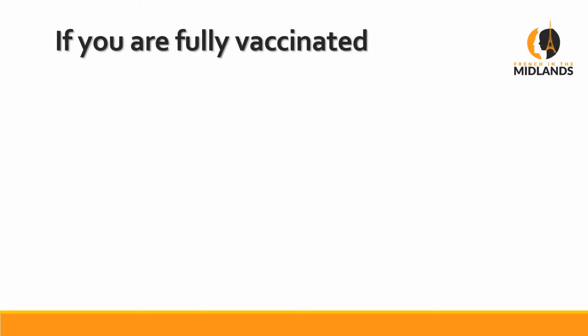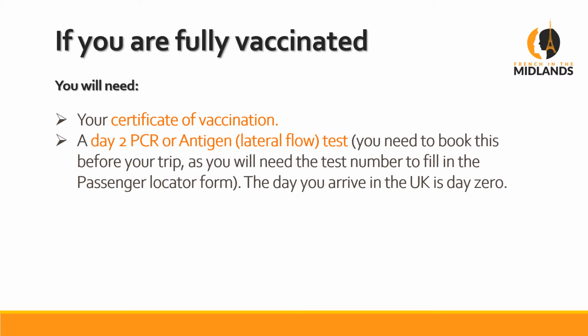Now, if you are fully vaccinated, it's not too bad. You will need your certificate of vaccination. You will need to book a day 2 PCR or antigen test. This is a new thing because before the 24th of October, it was only a PCR test. Now you're allowed to book an antigen test to take on day 2 of your return.